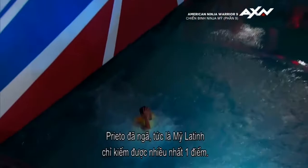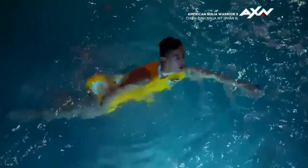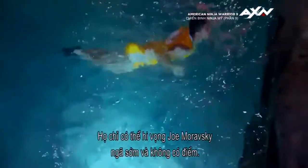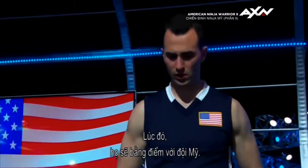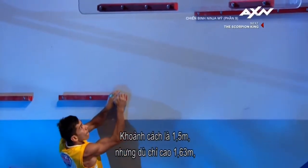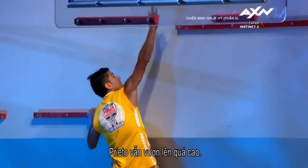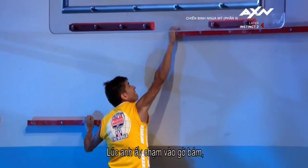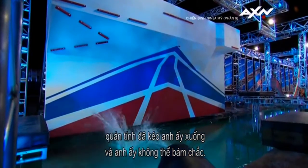Prieto down, which means the best Team Latin America can do is get 1 point. Their only hope right now is that Joe Morawski falls early and gets no points. That would create a 1-to-1 tie with Team USA. That's a 3-foot gap. But even at 5'4", Prieto actually overshoots and got his hand too high. By the time his fingers find the ledge, his momentum is already headed down, and he can't hang on.